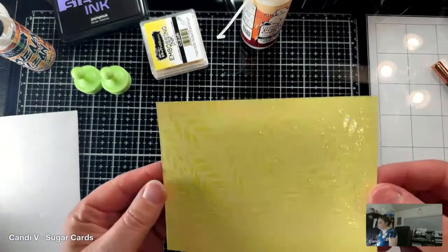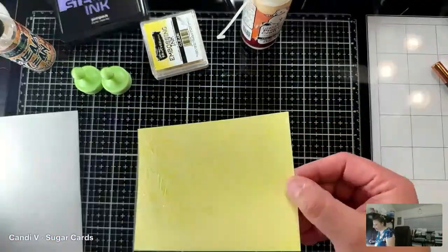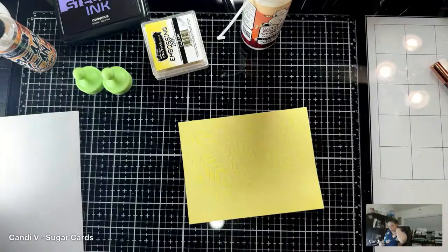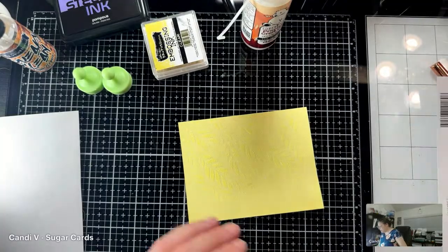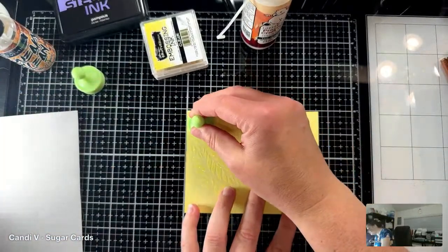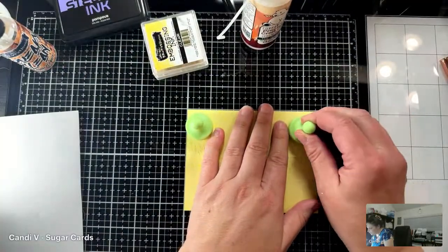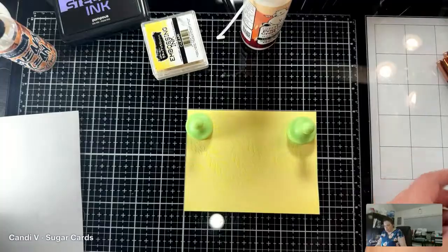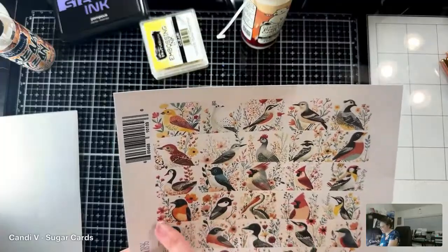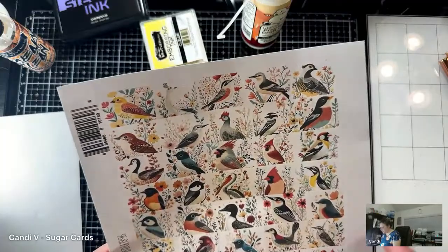It is very pretty. Let's see if I go over here, see if my camera will. Anyway, I wanted the tone on tone. So now I'm going to go ahead and line this up on my glass mat. And of course, the cardstock worked just a little bit. And I'm going to choose one of my pretty flowers or birdies. I'm thinking I'm going to choose one of these with the yellow in there, because we choose our yellow.